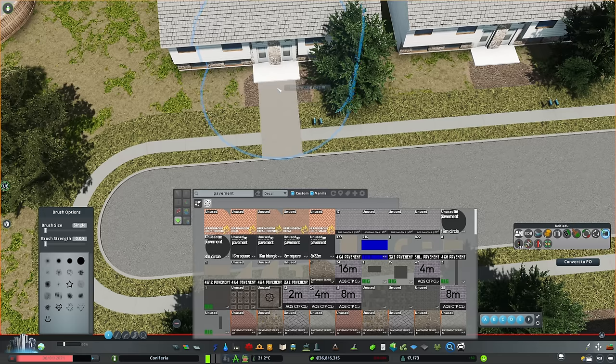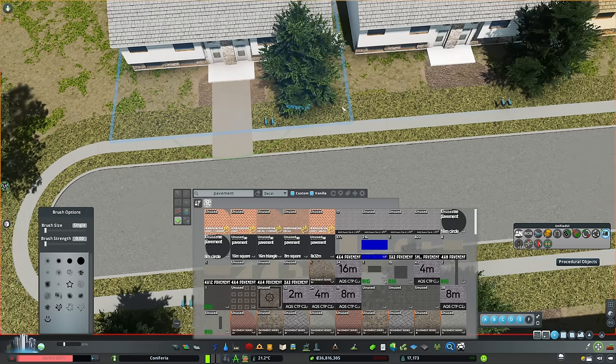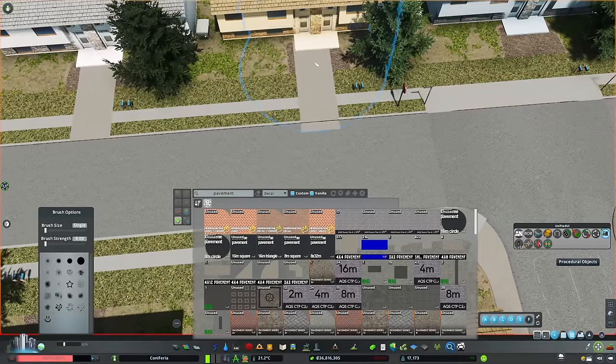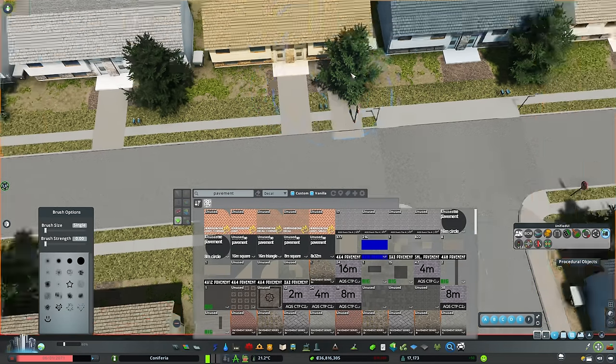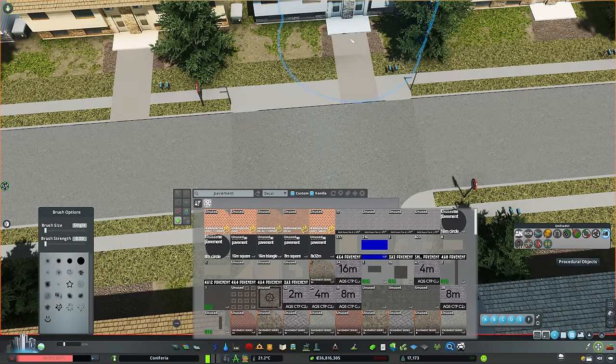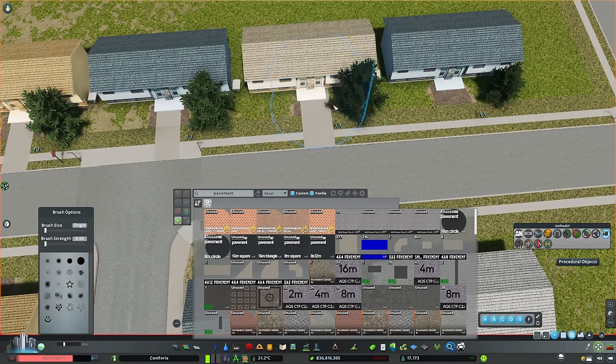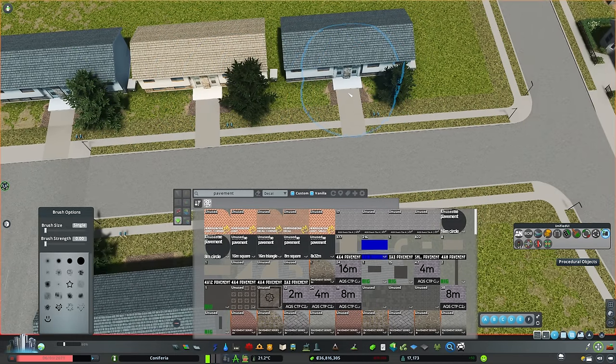We're gonna do some really, really simple detailing. Just adding a few decals there. But otherwise we're not really gonna do much to this little duplex part of town.